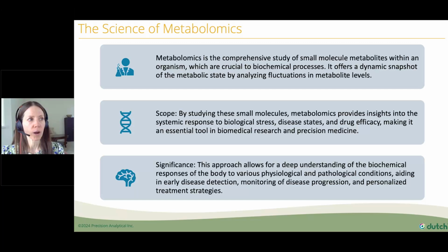So, the science of metabolomics is the study of small molecule metabolites within an organism, which are crucial to biochemical processes. And by studying these small molecules, metabolomics provides insights into the systemic response to biological stress, disease states, and drug efficacy. And it allows for a really deep understanding of the biochemical responses of the body to various physiological and pathological conditions, hopefully to be able to prevent diseases from happening rather than mitigate and manage the diseases once they're present.